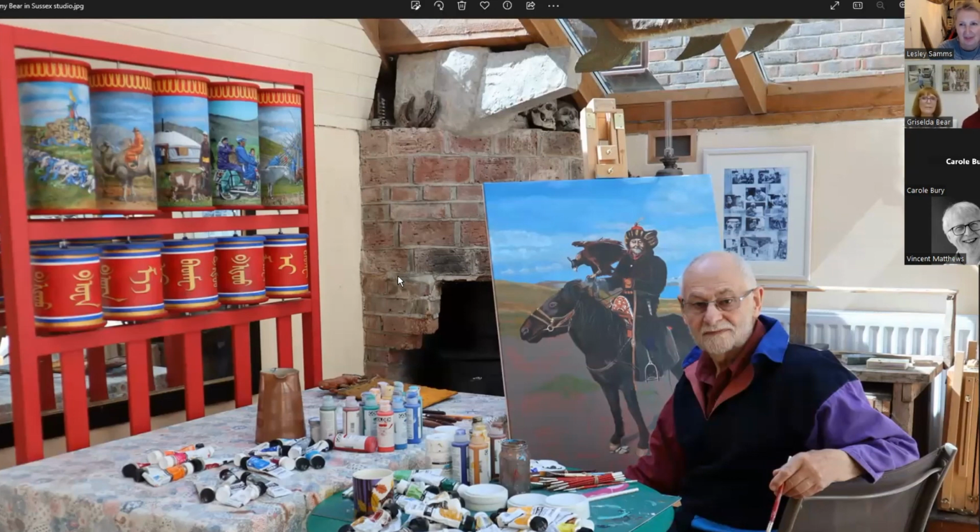Talk to us about what we can see in this picture. Well, behind the table is an installation I made after visiting Mongolia. We've been to Mongolia twice, and the second time for a whole month. It suddenly occurred to me that I could make an installation, but instead of having what the prayer wheels would be like outside a temple for people to turn, I thought I would put images from my Mongolian journey on it.